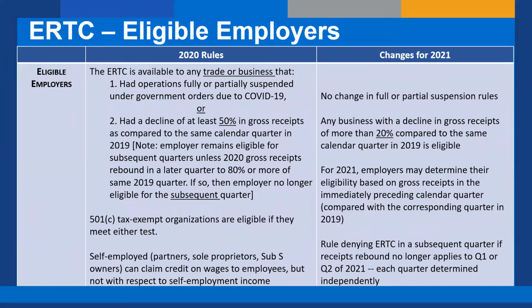Let's learn how you determine if you are an eligible employer for the ERTC. Your business can become an eligible employer by satisfying either one of 2 tests. The first way to qualify is if your operations were fully or partially suspended by a COVID-19 government order. So you become an eligible employer for the period your business was suspended, either fully or partially, but only during the period of the suspension.